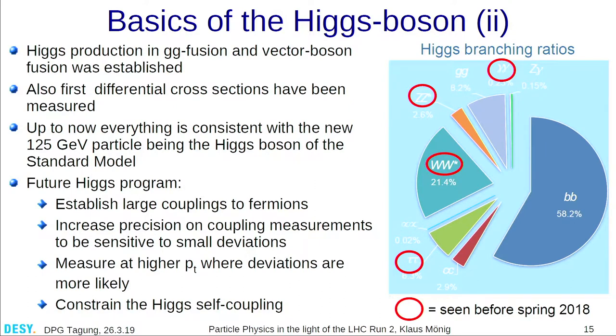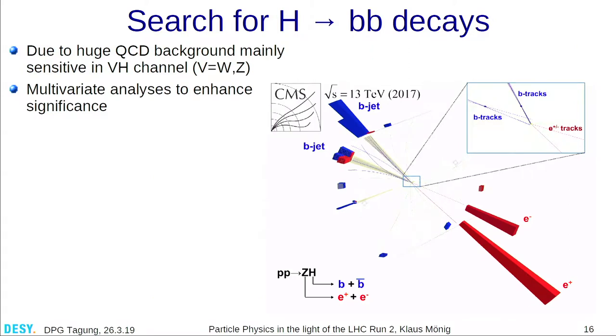Okay, let me start with the search for H to b-bbar. You cannot look into gluon-gluon fusion because there you have this huge dijet cross-section, so there the background is just enormous, so the only chance you have is to look in VH, where V is a W or a Z, and this decays leptonically, and this is what an event would look like.